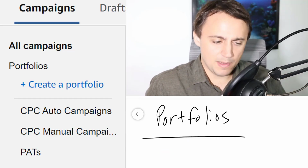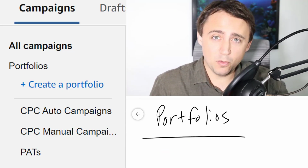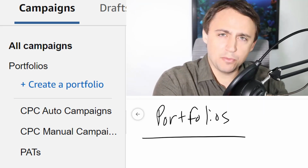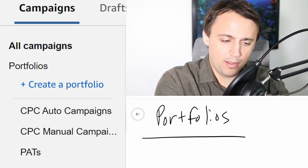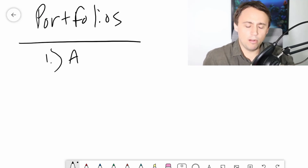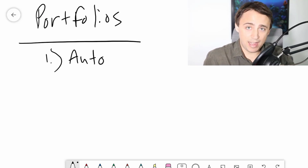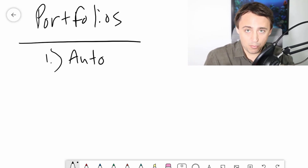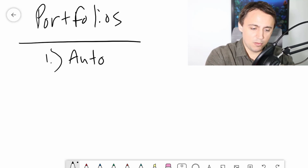So the first thing I'm going to talk about is portfolios. This is going to help you organize your campaigns by type. And the way that I think about it is I have three different types of portfolios. The first type that I have is for auto campaigns. So auto campaigns are campaigns where you do not select keywords. Amazon will look at your product, how it's optimized, and they will go out and spread their tentacles around and try to find placements where they think that you can get sales, hopefully profitably. That's the idea, right? So those are auto campaigns.